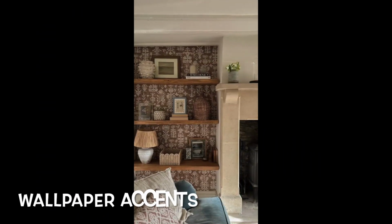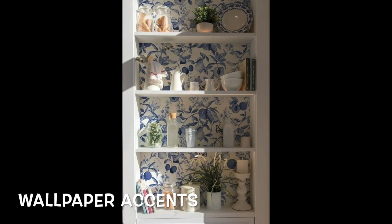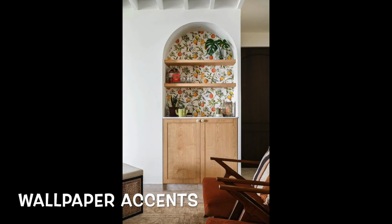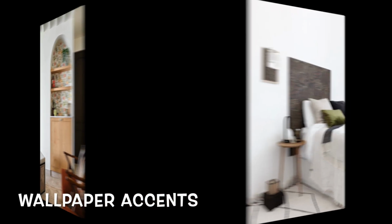Okay, so I love so many of these ideas, but this is probably one of my favorite ways to use wallpaper, and it's using wallpaper as accents. Now, wallpaper doesn't have to take center stage to really make an impact. You don't have to wallpaper your whole room. This allows you to use strips or small sections as accents inside bookshelves, around door frames, inside cabinets.